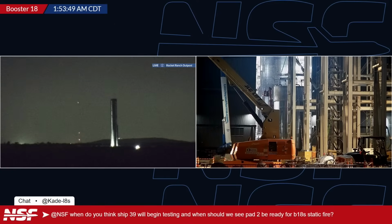Once 39.1 is done on that stand, and then they modify it with Block 3 ship clamps, then 39 can go on and start it. When that will happen, guess is as good as mine. They are taking their time with these test tanks, and it could be a while. That's part of the reason why I still think launch isn't until March or April, because they have to test all these test tanks. Then they have to test the vehicles themselves and make sure everything's good. And then they have to full stack test everything as well.